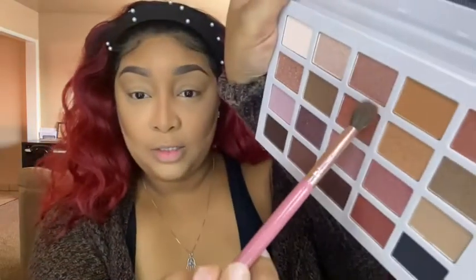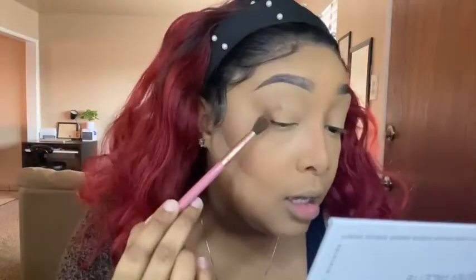And we are just going to take a blending brush, dip into this shade right here. Oh, I'm so excited to place this on, and I don't know, I'm just kind of going off of what's in my head. I'm just going to pack this color on the outside.